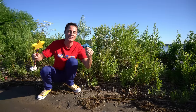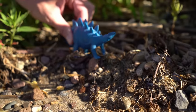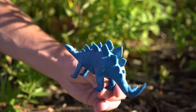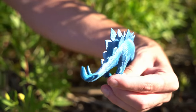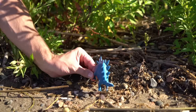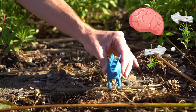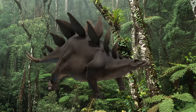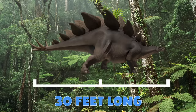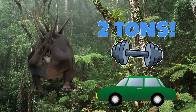I think we can learn a little bit more about Stegosauruses. Here we go. The Stegosaurus lived 150 million years ago. They had spikes coming out of their tail and bony plates coming out of their back. Can you spot them? The Stegosaurus had a really small brain. In fact, the size of a Stegosaurus brain is about the size of a ping pong ball. That's pretty small. But even though they had small brains, they were really big. They could grow up to 30 feet long, 14 feet tall, and weigh 2 tons. That's about how much a car weighs.